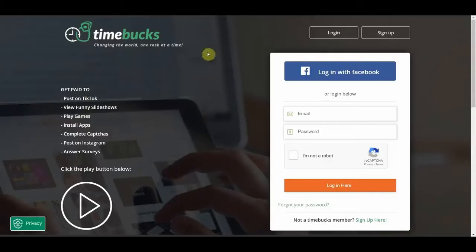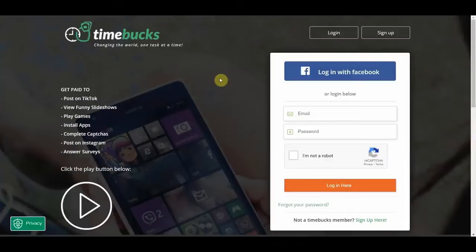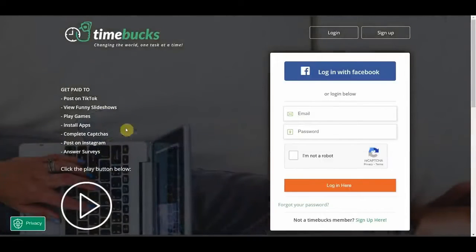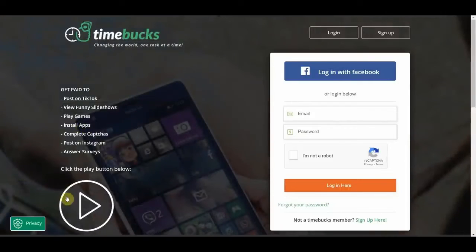Now, another website that I want to share with you is called timebucks.com. It's really a great website because it will pay you for some really unique stuff, like it's going to pay you to post on TikTok, view funny slideshows, play games, install apps and the likes. And they also have an option for you to get paid for just watching short videos.